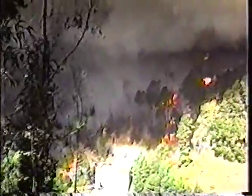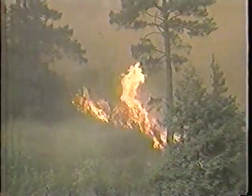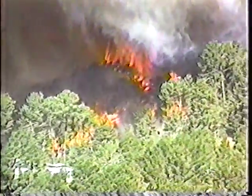Fuel breaks aren't a guarantee, though. Given a worst-case scenario, a fire can burn through a fuel break. However, they do slow the spread and intensity of a fire, and a completed fuel break gives firefighters an opportunity to stop a fire. Additionally, a fuel break's effect of lowering a fire's intensity gives structures adjacent to them a greater chance of surviving a fire's passage.